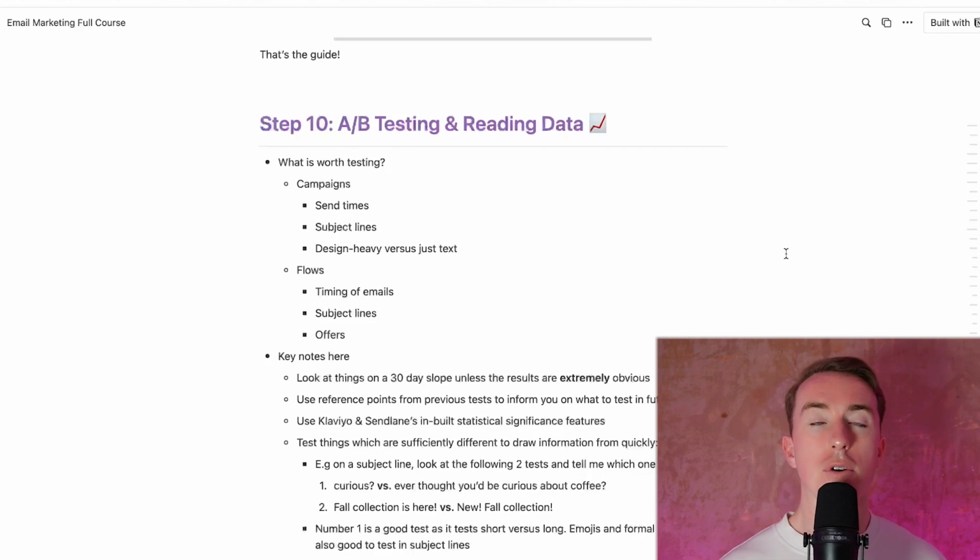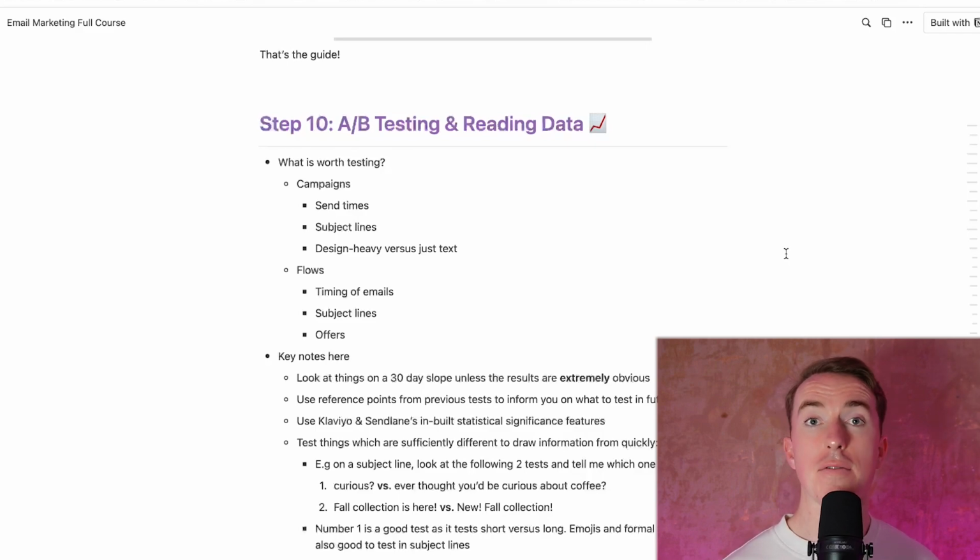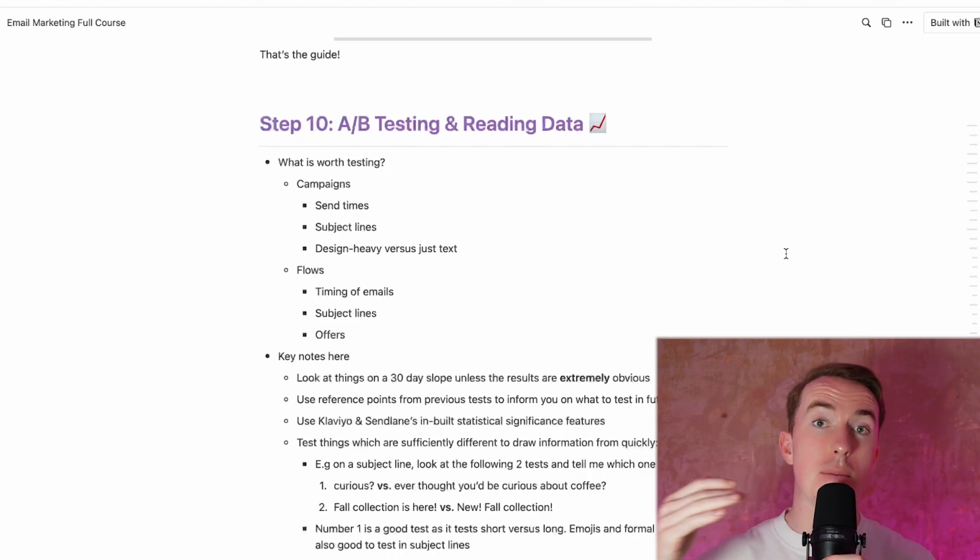Like we could test going from 9 a.m. versus 7 p.m. and then we see that 7 p.m. wins. Then we bring that from 9 a.m. up to 12 p.m. and then we still see that 7 p.m. wins. We bring it from 12 p.m. up to 3 p.m. We still see 7 p.m. wins, but not by that much. Then when we bring it up to 5 p.m., all of a sudden it wins. We find that 5 p.m. is our best send time.